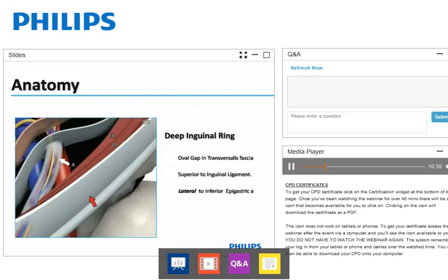First of all, we'll have a look at the deep inguinal ring. Now, the deep inguinal ring is merely an oval gap in that transversalis fascia, that lining we spoke about earlier. There's a normal hole in that lining. We can see the transversalis fascia there in that picture, that sort of skin-coloured layer right at the very top of the image. There's an oval gap in that transversalis fascia that allows the passage of those nerves and arteries and what have you.